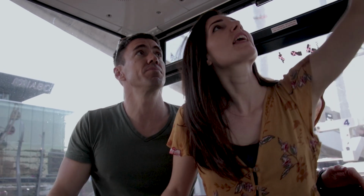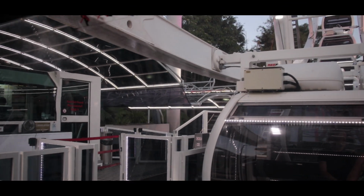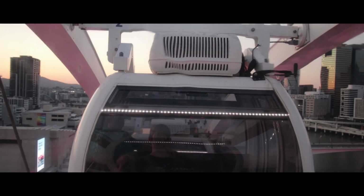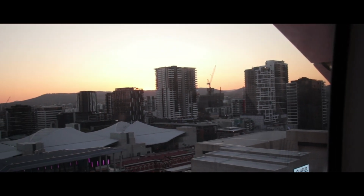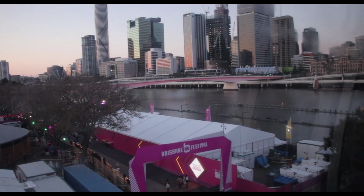They've got this talk-over thing going on at the moment where they run you through the ride, which you can turn down, which is kind of cool. Anyway, I'll stop talking now and you can check out the view. This is it. Very romantic.